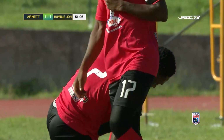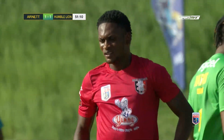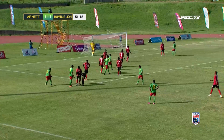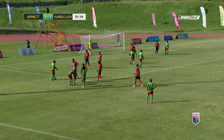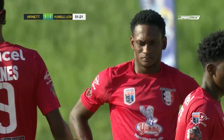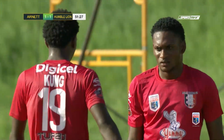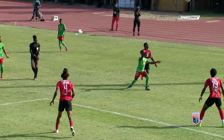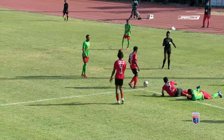Cephas committing the infringement there, and it all had to do with the fact that he got into position late. Defenders calling him to get back into shape, to do his defensive duties. He was a little bit tardy in getting back, and as such, once the throw-in came, it's always second best. Pretty sure he's hoping that this one does not cause Arnett too much problems all over the back.